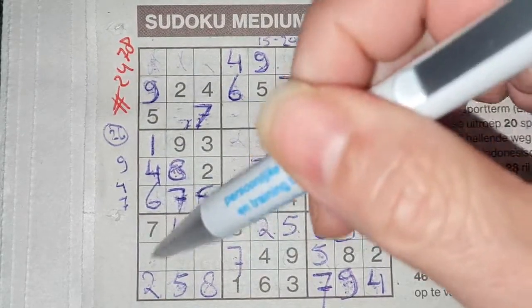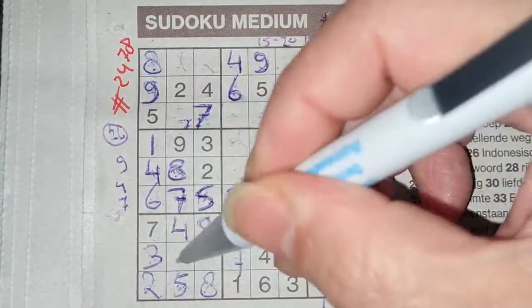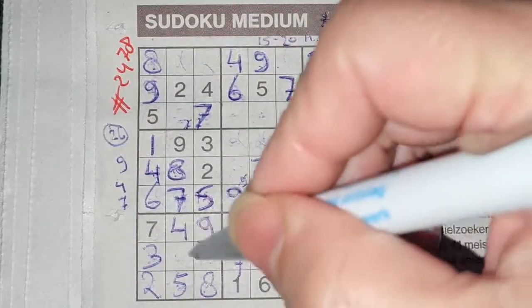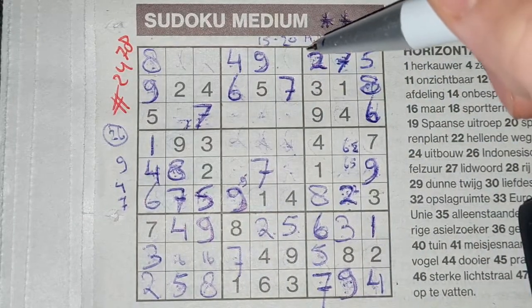We see here an 8. No 8 there. 8 should be there. And 3 goes there. 2 numbers left in this big square for the numbers 1 and 6. I cannot fill this yet. 1 and 6. Let me mark those 2 boxes.